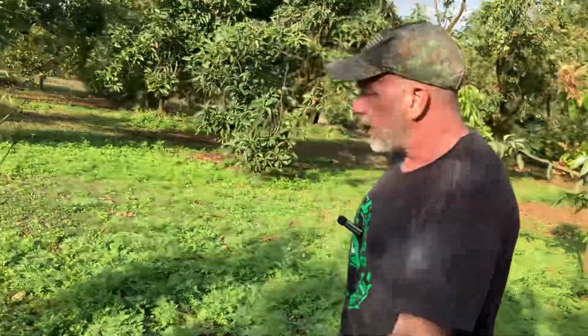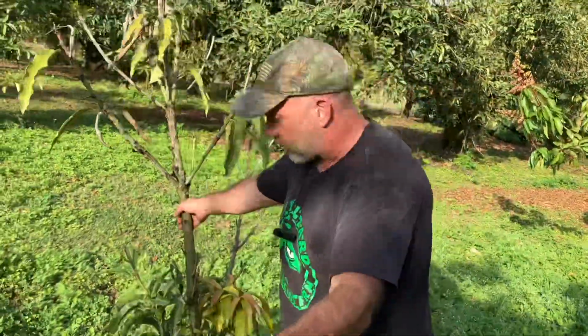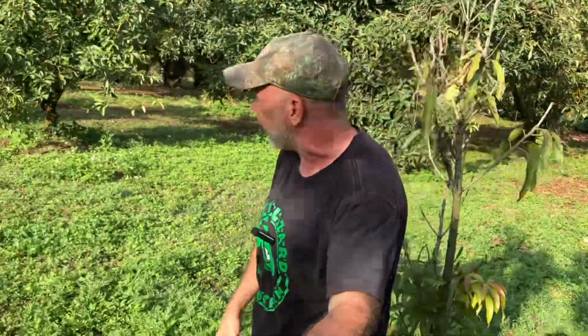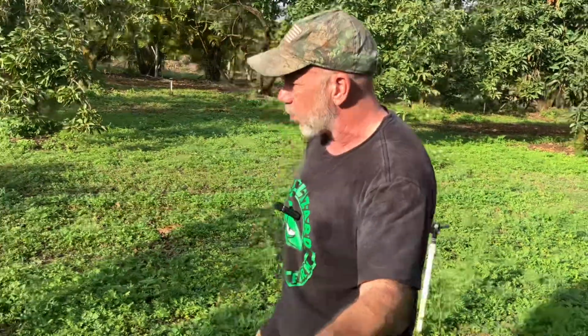Then I got this guy here. He's dead. I don't know, got sick in the roots or something. So I'm gonna have to pull this mango out and put a different one. If you've got a suggested variety you think I should try, I'll give it a whirl.